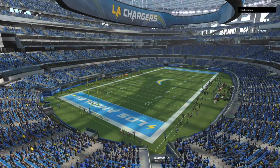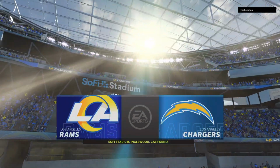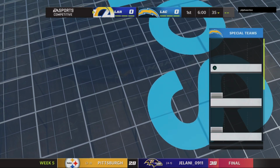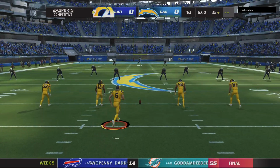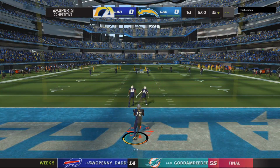It was once just an idea until breaking ground in November of 2016, and now here it is in all its glory. Spectacular SoFi Stadium here in metropolitan Los Angeles. Coming up, we've got a good matchup on tap between the Los Angeles Rams and their Southern California rivals, the Los Angeles Chargers.